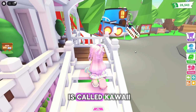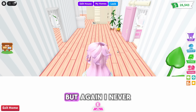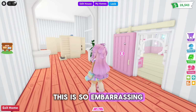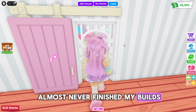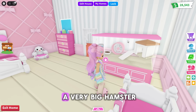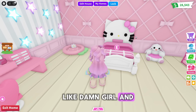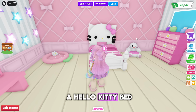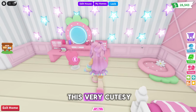This one is called Kawaii, and I think I was trying to do a very cutesy house, but again, I never finished it. This is so embarrassing, you guys. I almost never finish my builds. But yes, this is what I was doing. So we have a very big hamster cage here, and over here we have a Hello Kitty bed. And yes, I was just trying to make this very cutesy.